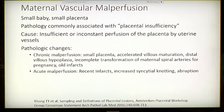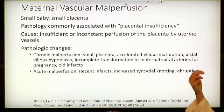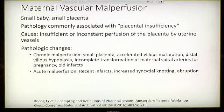Another major category is what we call maternal vascular malperfusion. So we have a maternal vascular malperfusion and a fetal vascular malperfusion because both circulations are coming to this organ. And you can have pathology associated with problems in either circulation. So maternal vascular malperfusion is the classic pathology giving you a small baby and a small placenta, right? This is classically what's been known as placental insufficiency. Though really anything that knocks out your parenchyma gives you an insufficient placenta, but this is the classic one.